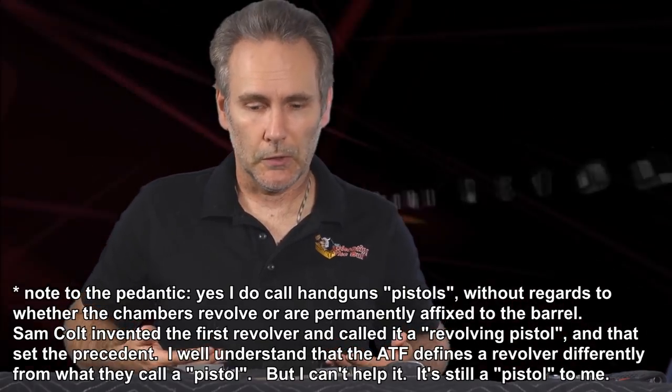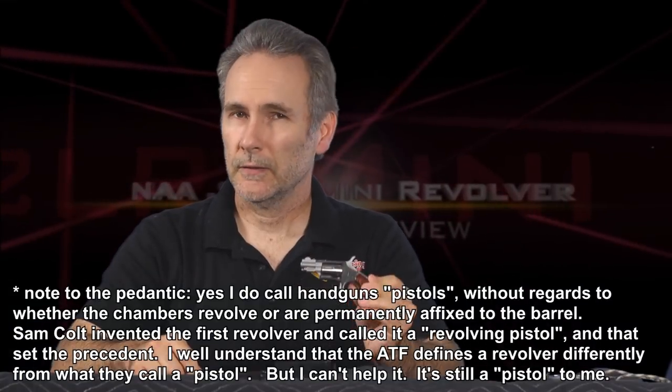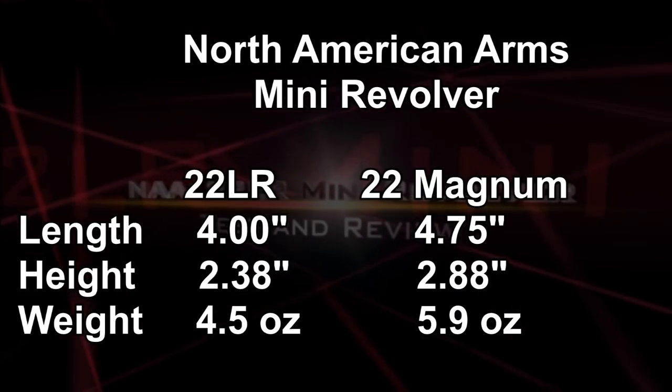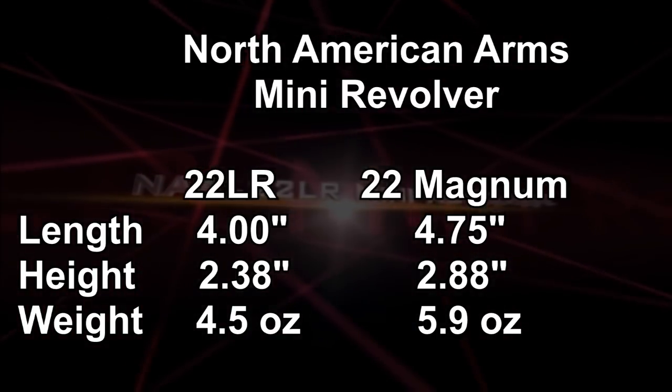It's invisible. It disappears. This particular revolver is the 22LR version. This is not the 22 Magnum. Weirds some people out when they hear that. They think that, you know, of course you got to get the 22 Magnum. 22 Magnum is more powerful, but it's also a lot bigger. I wanted the smallest revolver I could get. Smallest practical revolver. They do technically make one that is a third of an inch shorter, and it only shoots 22 shorts. To me, that extra third of an inch and having the flexibility of 22LR was well worth it.